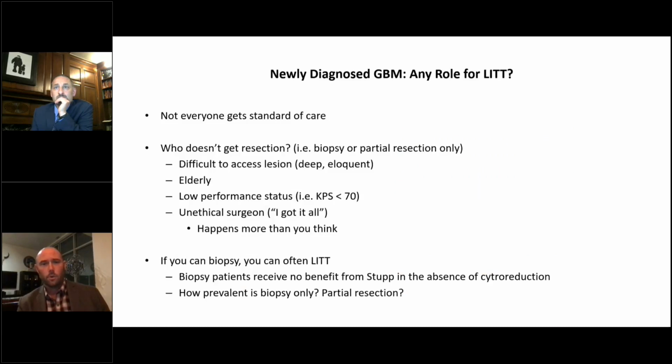So what can be the role here in newly diagnosed GBM as far as a role for LITT? Well, not everyone's able to get the standard of care. Not everybody is able to get resection and Stupp. And who doesn't get resection? Well, it's the folks that either get biopsy or partial resection only, like we just talked about. That might be folks with difficult to access lesions. It might be folks who are elderly or have low performance status.